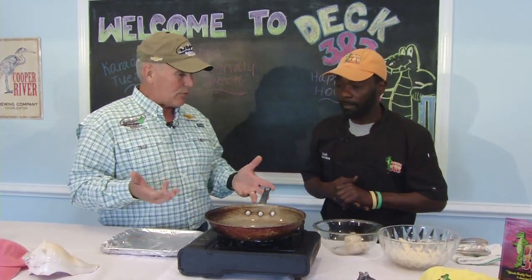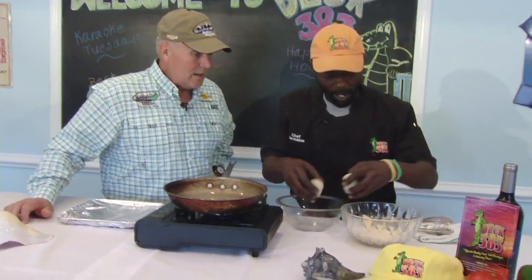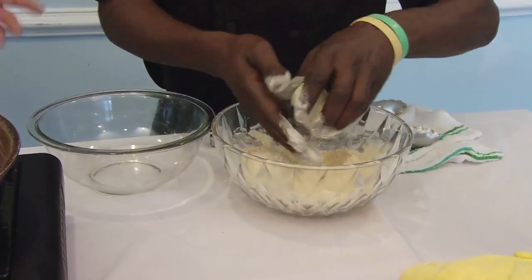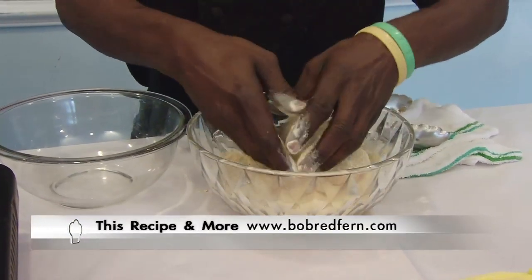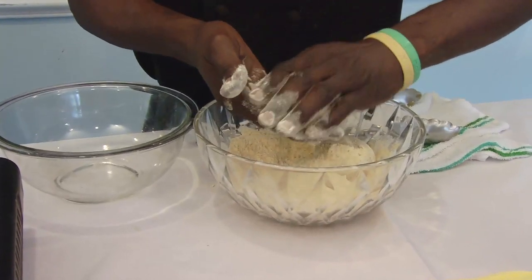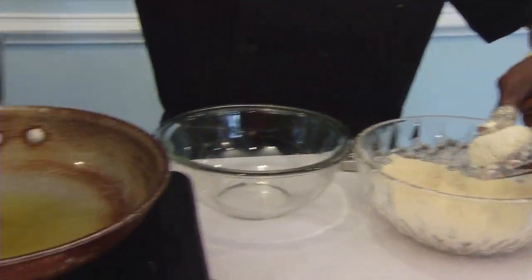Here at Deck 383, this is something you serve up to all the guests here. So let's get started. Grease is hot, we're ready to roll. Just take our crab cake and roll them in our breader right there. Be sure it's good and covered. The great thing about it, when you come to the restaurant, things are fresh. We make everything fresh. No frozen crab cakes here, buddy. Just bread that up real good and form it out. We're going to throw them right to the pan.